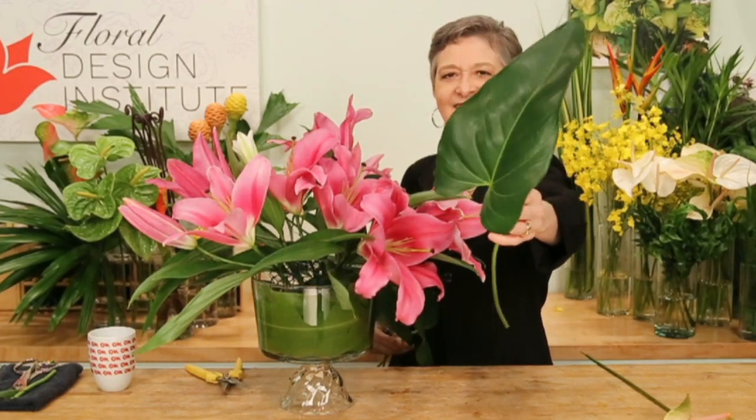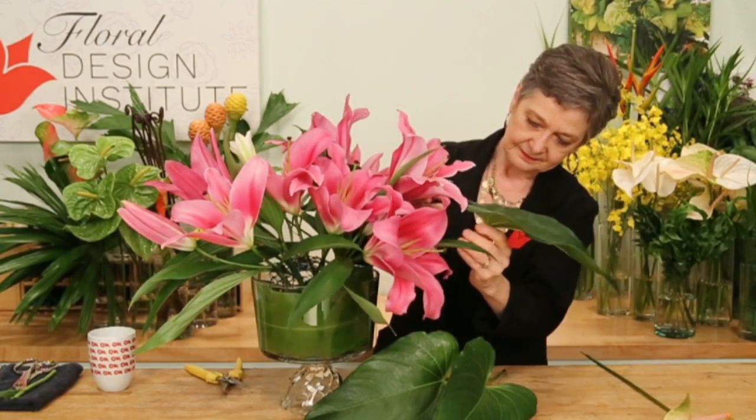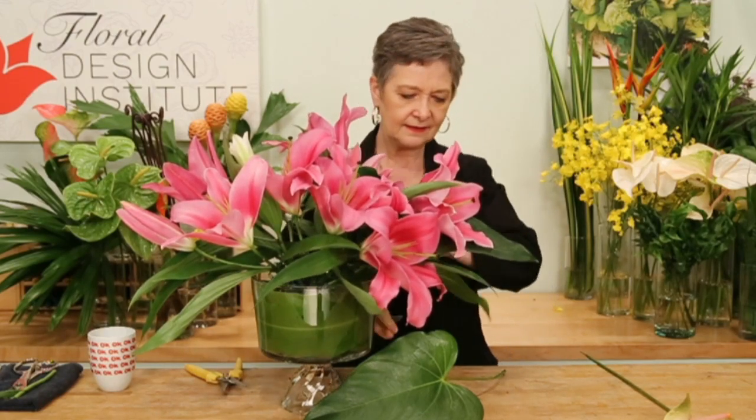Who can identify this leaf? Don't tell them, Marisa or Carolyn. Who knows what leaf this is? It came from Green Point, so there's your clue. It is a tropical. Anybody have a clue? We'll give you a second before I tell you. I'm going to set them in here, getting a little bit of that foliage.